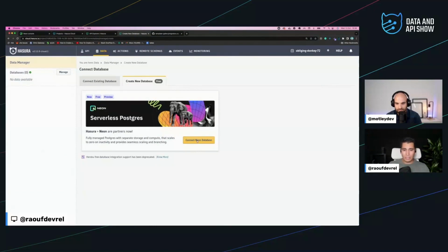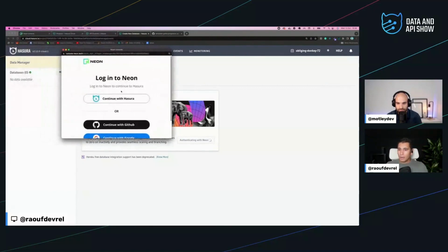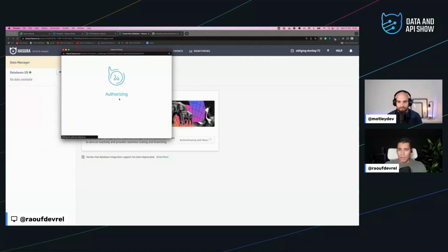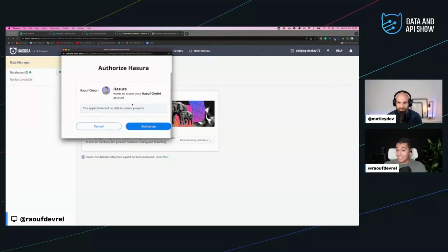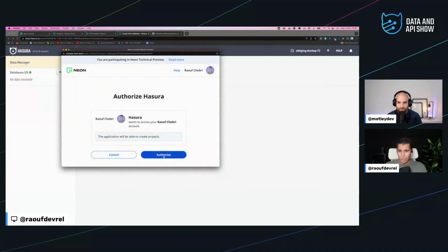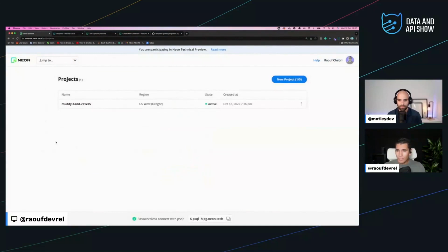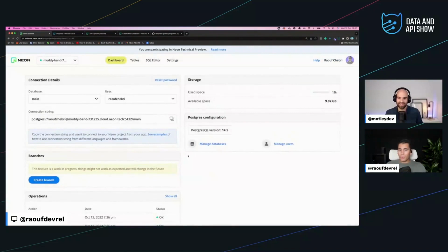I'm going to click on connect Neon database. And as you can see, I can connect with my Hasura account, so I don't need to create a new account, GitHub or Google, but I'm just going to go ahead and continue with my Hasura account. And that's it. Or almost. I still need to authorize Hasura to create a project on my behalf. And that's it. If I go back to the console, I can see that the project was already created and active. Like, come on, that's incredible. Yeah, that's pretty good.